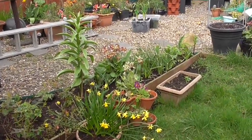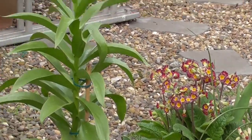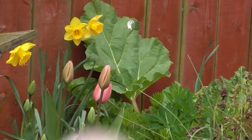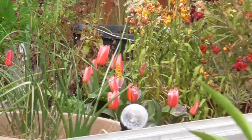But yeah, it's just nice to see colour now. All the flowers are coming out now. All the tulips, as you can see, are almost ready to burst open, so that's good.